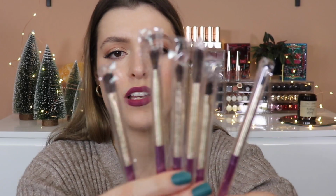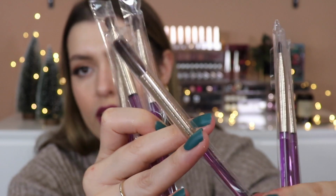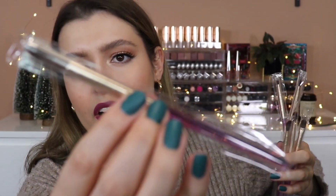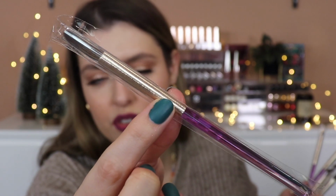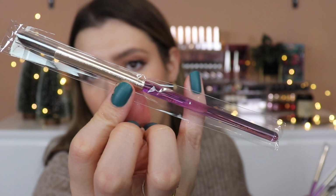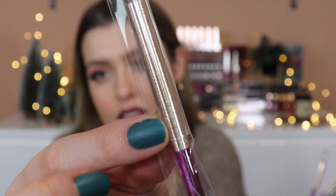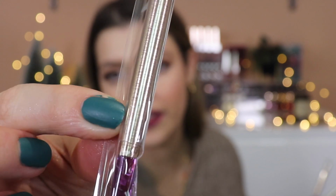I won't get these all out because they're all individually wrapped, but you get 6 eye brushes in here. So you get a really big one. You can see that here. Let me just show you one by one. You get a really big one, if my camera's gonna focus, that I think would actually work as a highlighting brush as well, if I'm really honest. And these clear acrylic purple handles and really awesome gold coily handle brushes as well.